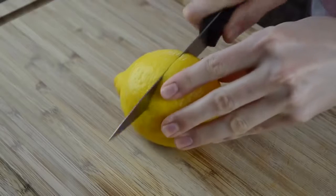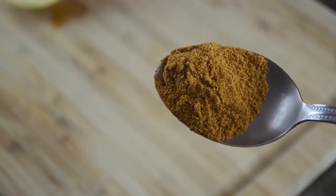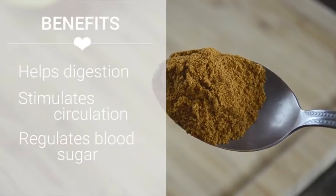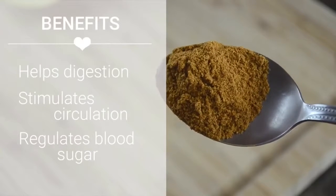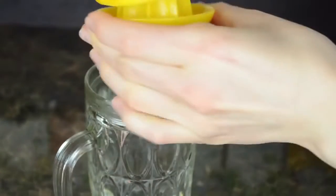To my water, I add juice of half of a lemon and about a pinch of cayenne pepper. Cayenne pepper helps your digestion and stimulates circulation and helps to regulate blood sugar, and it's just an awesome spice that I love adding to my food. Here is me juicing the lemon quite awkwardly.